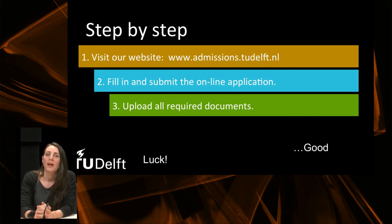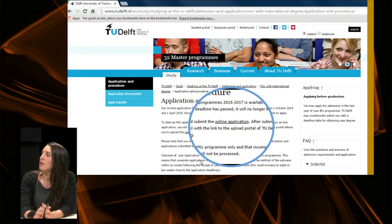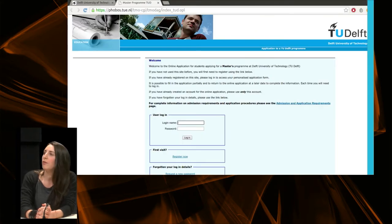So, on the application procedure page, you click on the link to the online application. As you can see, it is highlighted, let's say. And then on Register Now. And your login details will be sent to your email. Please remember to check your spam folder too. So after changing and confirming your passwords, it is time to fill in your personal details.